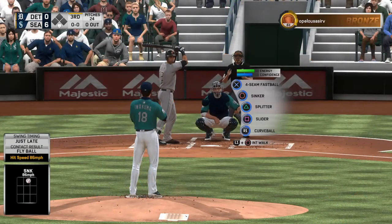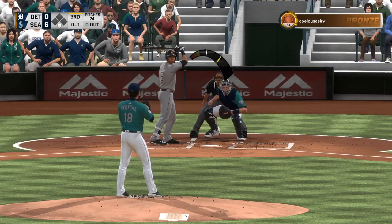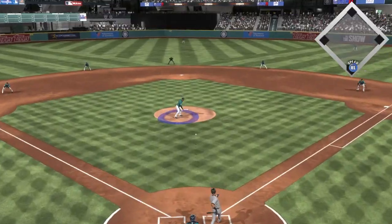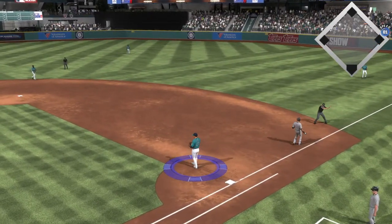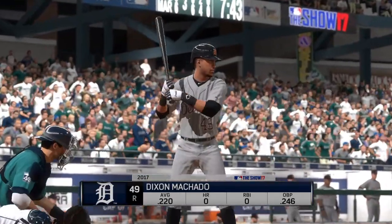Here's Leonys Martin, the Tigers left fielder, leading off to begin the day, with a 330 average. Grounded back up the middle towards second, Gordon is there, and the throw forces the first baseman to leave his feet, and by the time he came down, it's too late.